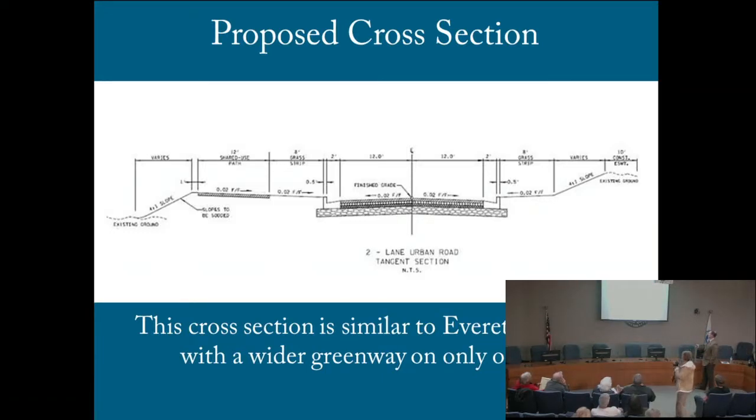This line right here represents the center line of the road. So what you'd have is a 12-foot lane on one side and a 12-foot lane on the other side. This would be the south side of Union Road on this side. This represents an 8-foot grass strip outside of that area, and then you would slope it off to basically the property owner's property on the other side. On the north side, we're looking at doing, again, an 8-foot grass strip, and then a 12-foot shared use path. So instead of having sidewalk and trail on both sides of the road, we would do a little bit wider path on the one side in order to allow both bike and pedestrian traffic to have easier access back and forth.